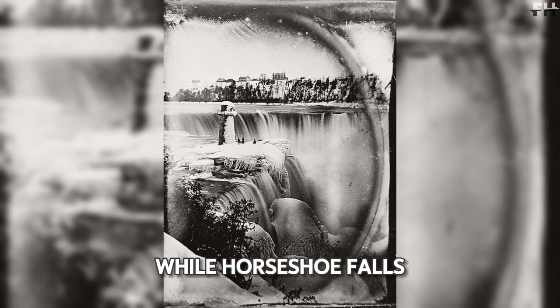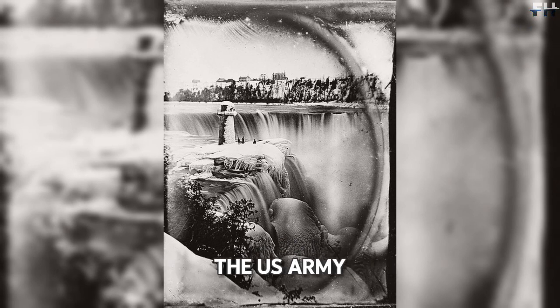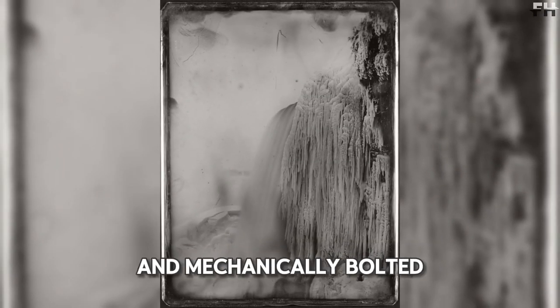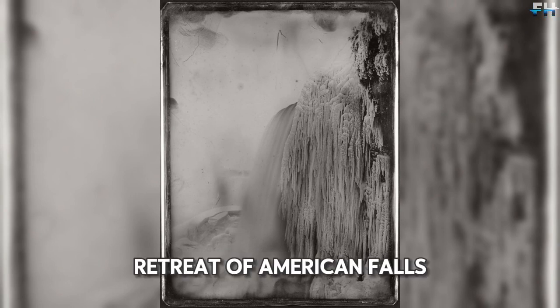While Horseshoe Falls absorbed the extra flow, the U.S. Army Corps of Engineers studied the river and mechanically bolted and strengthened any faults they found. Faults that would, if left untreated, have hastened the retreat of American Falls.